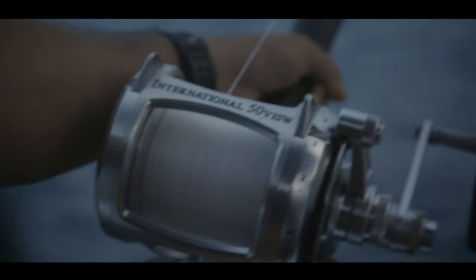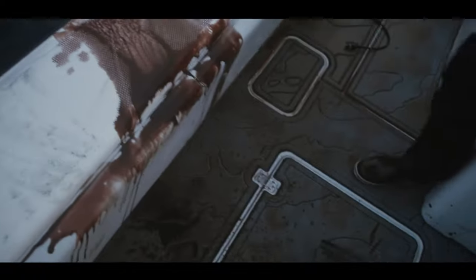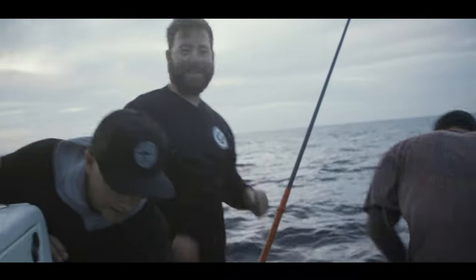This is as good as it gets, brother. That's almost 30 pounds of drag. This isn't a small one. He hasn't slowed down yet for me to turn the handle. That's a slug, dude. That's your PB. Hey, thank you. Coach me out, man.